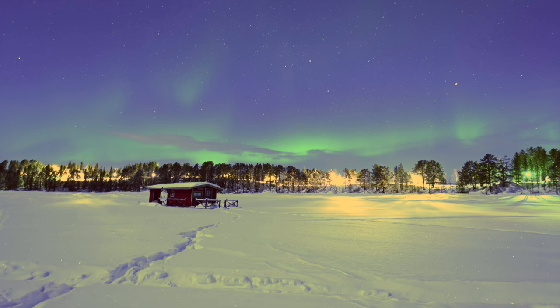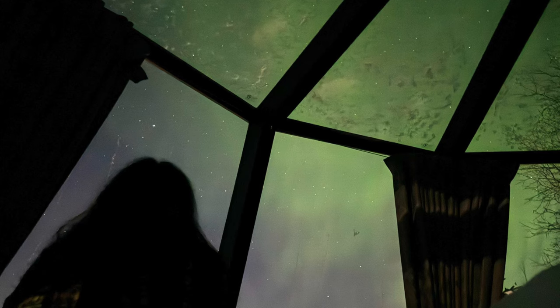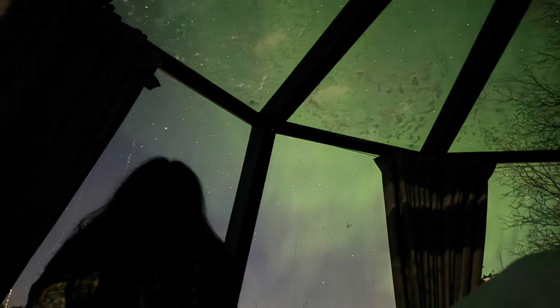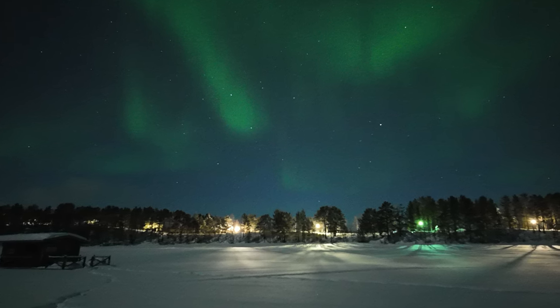But the icing on the cake was being able to see this spectacle from the comfort of our own igloo. It was minus 20 degrees outside, but that didn't stop me and Adrian from taking pictures. Something to remind us that we may have done something right to deserve another chance to see the Northern Lights once again.